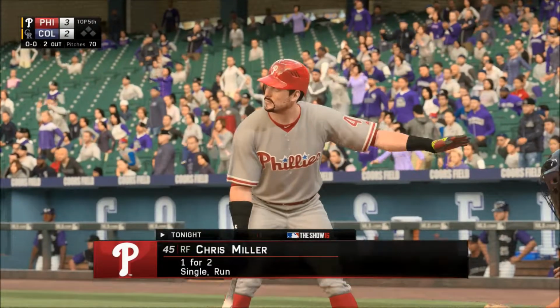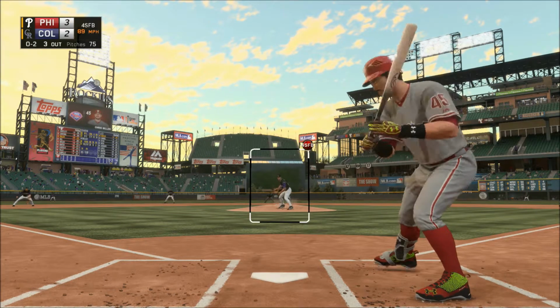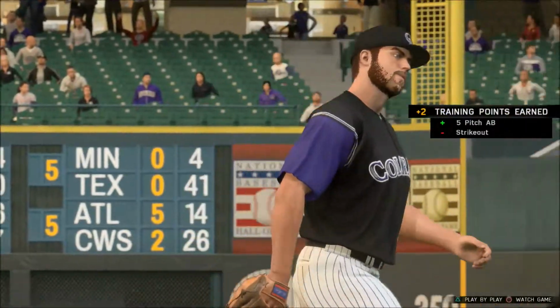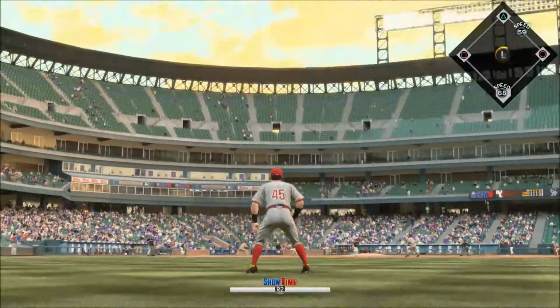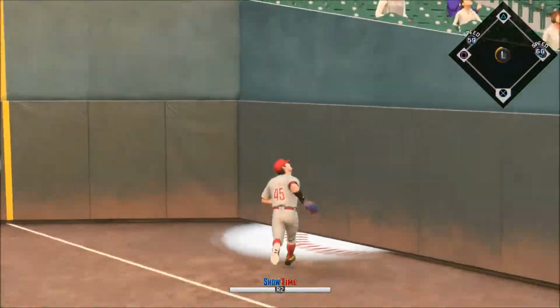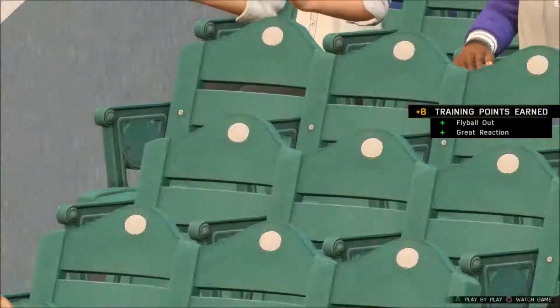Chris Miller will stand. Got him looking, and that ends the inning. Well, he hit a two-strike changeup, so let's see if they attack him a little bit differently if they get him to two strikes again. Well hit. Deep down the right field line. Miller retreats to the track, and he'll put this one away.